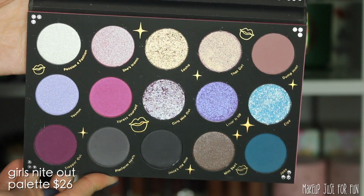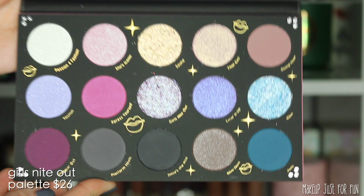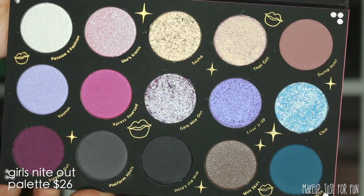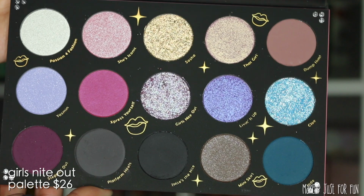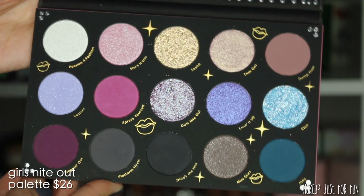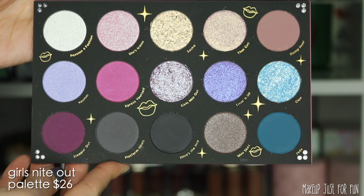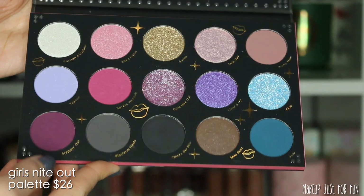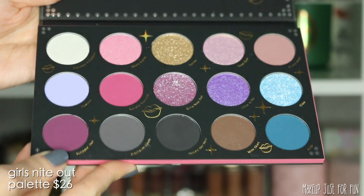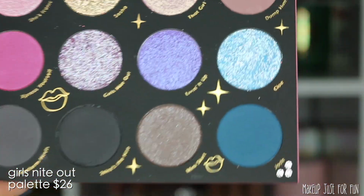This is very shimmer heavy. We only have 5 true mattes. Then there are 2 mattes that are just loaded with glitter. We have one very satiny shimmer shade. That's that bright pink one called Express Yourself. We have 3 of the pearlescent glitters, which are not my favorite. They're not my favorite shadow out there. And then there are 4 just regular metallic shimmers.